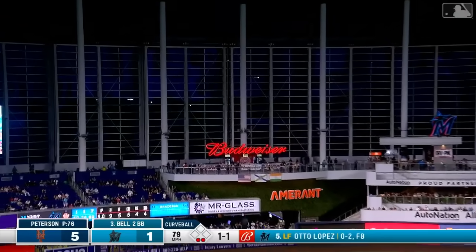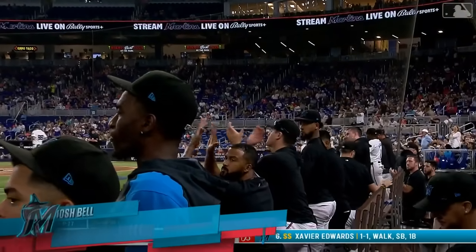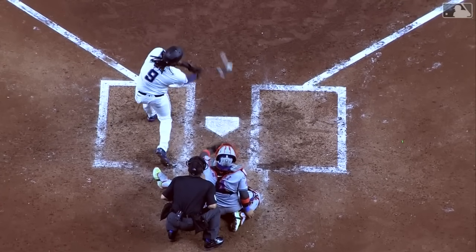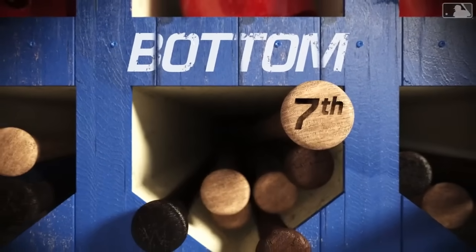Josh Bell out toward deep left field, sends Nimmo back, and it's gone. Solo home run for Josh Bell. His 10th of the season. It's 5-2 New York here in the 5th. It left his bat at 100 miles an hour, and it traveled 375 feet.